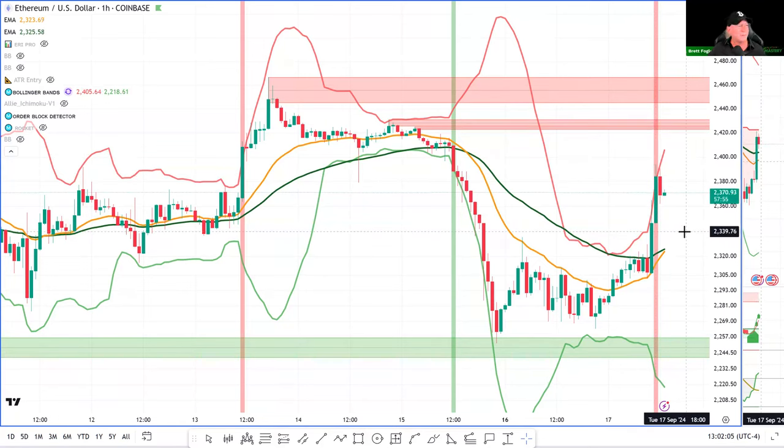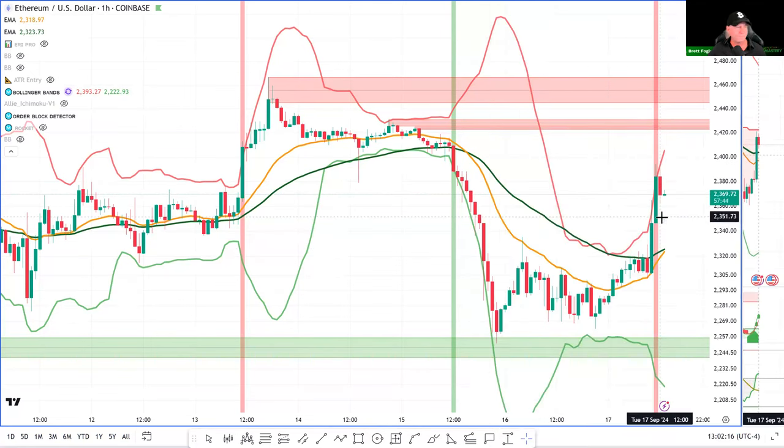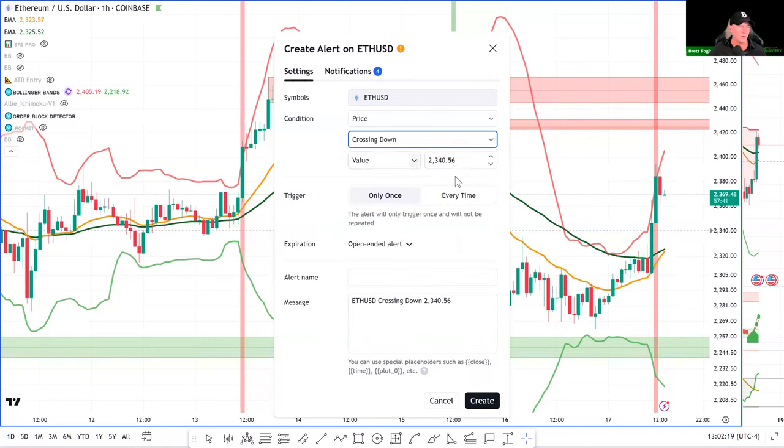If you want to put a good limit buy order on ETH, go to 2340 and put it in there. Could come back to retest here, but I would get ahead of it a little bit. 2340, I bet you that'll hit, and then it'll turn and go higher. I'll even put an alert on that so we can see if that happens, and I'll just say buy. You guys can hold me to that.